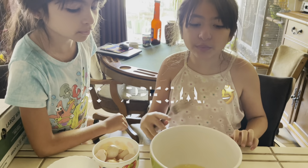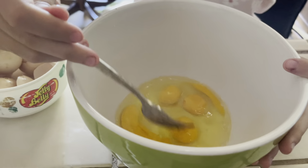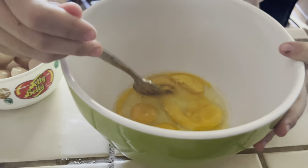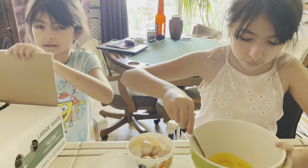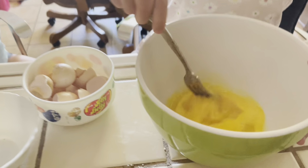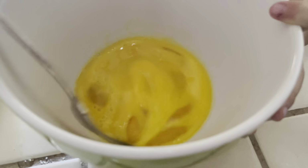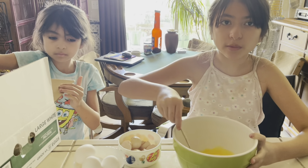This is our first batch of eggs. Yum. It's time to mix it up. We don't have enough eggs from our chickens yet, so we're gonna get the store-bought eggs. Hey guys, so when our food is done, we'll show you what it looks like.